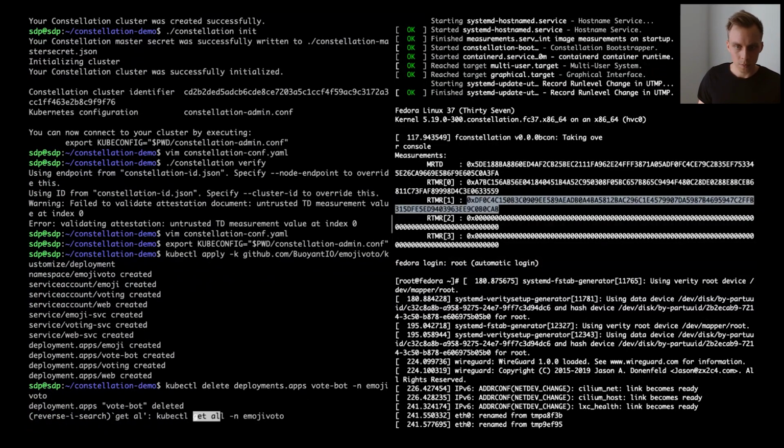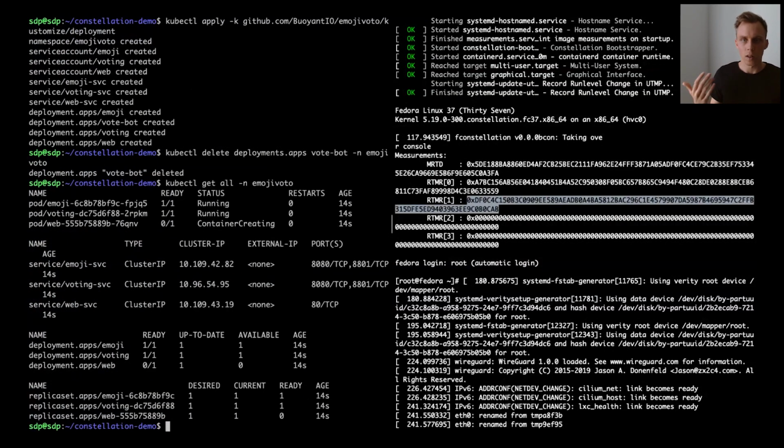So inside this namespace, there are 3 microservices, 1 web front end, 2 backend services. They communicate over TCP. So because we deploy this in Constellation, everything is always encrypted. In runtime, because of TDX. In transit, because Constellation transparently also encrypts in transit. It doesn't use persistent storage, so there's nothing that needs to be protected at rest. But if it would, Constellation would automatically protect that as well. So now let's quickly wait until this application is up and running.